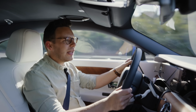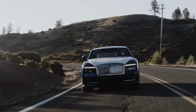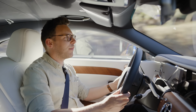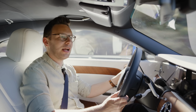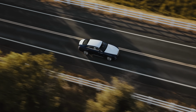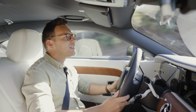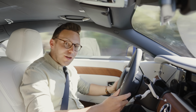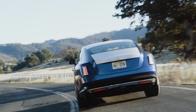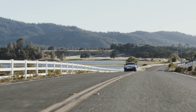And it's the same story with the power and the performance. You have to scroll to paragraph 30 of this car's press release to discover that it has twin motors developing 576 brake horsepower, 664 pounds-feet of torque, and that despite weighing just shy of 3 tons, the Spectre will do 0 to 60 miles an hour in under 4.5 seconds. You get the sense that Rolls-Royce is comfortable with saying, this is a bloody fast car, dear boy, and leave it at that. Whoa.